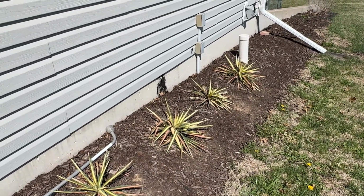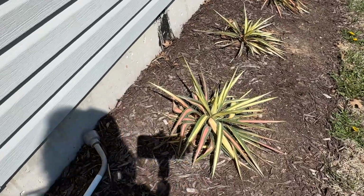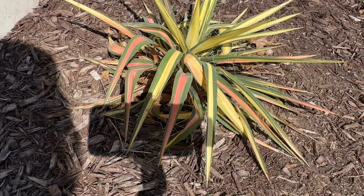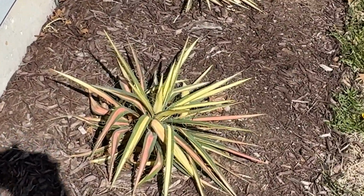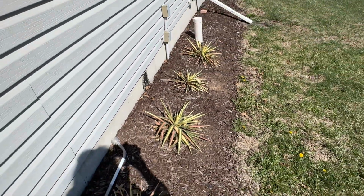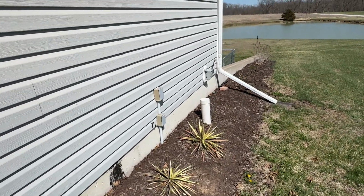And what I do like to see, and I'll try to get the camera in here, is finally this year, I've noticed this spring, they're putting on some color. That beautiful color. I hope you guys can see that. Let me stand back and maybe just try to zoom in. Hello. There we go. So anyways, they'll eventually fill in this little section of the flower bed.